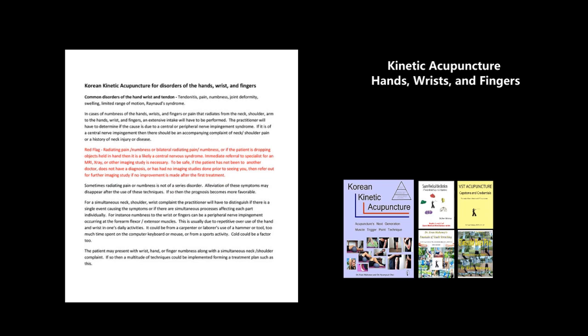In cases of numbness of the hands, wrist, and fingers, or pain that radiates from the neck, shoulder, arm to the hands, wrist, and fingers, an extensive intake will have to be performed. The practitioner will have to determine if the cause is due to a central or peripheral nerve impingement syndrome. If it is of a central nerve impingement, then there should be an accompanying complaint of neck or shoulder pain or a history of neck injury or disease.